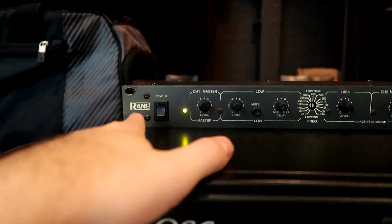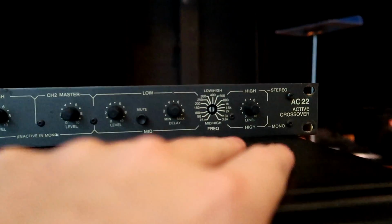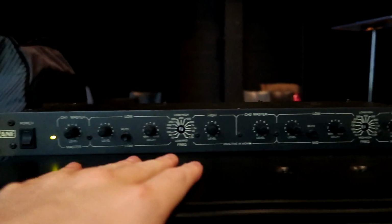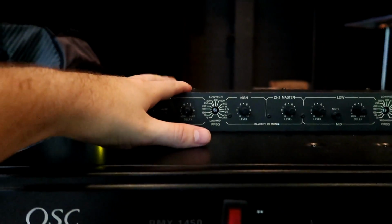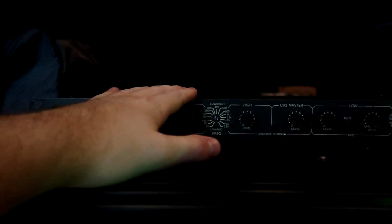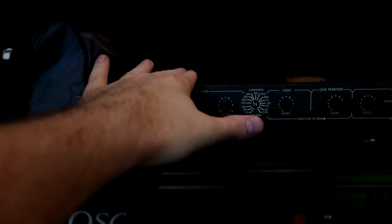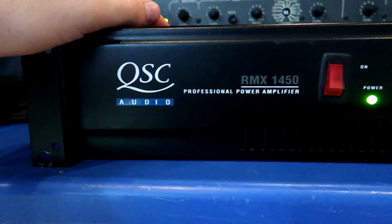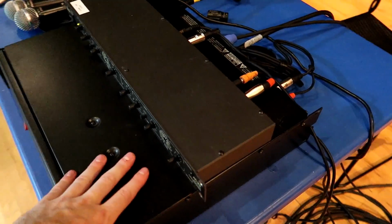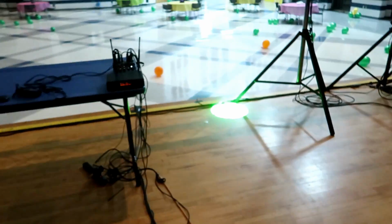Up here we have a Rain crossover, just a generic, pretty old crossover, but it works great. It's the AC22. We're using that to basically cross over the subs so that they're not running full range. And we got it set at 100 hertz crossover, so everything above 100 hertz does not go into the sub. Everything below 100 hertz goes right into this amp down below, which is a QSC RMX 1450. This is powering both of our JBL MRX 500. Those are dual 18 subwoofers down there. That is your audio overview.